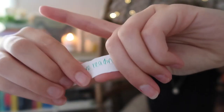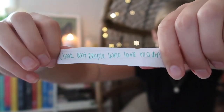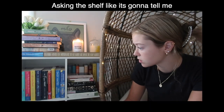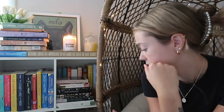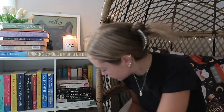See what it says. Oops. What does it say, guys? A book about people who love reading. So the thing is, who loves reading? I feel like any classic here, they probably have some interest in reading. I don't really think any fantasy books would be... Oh, I think this would be a book about people who love reading.